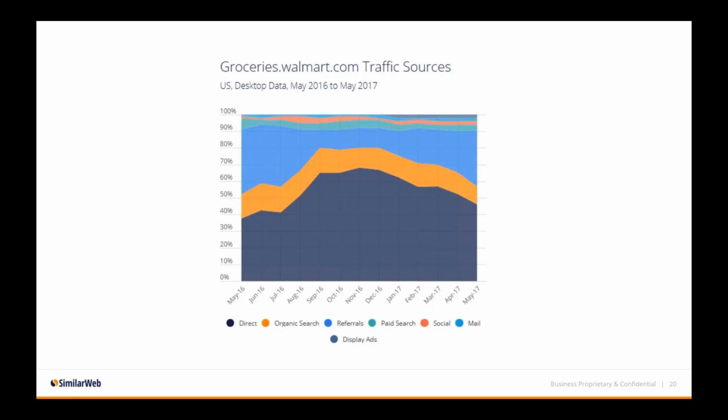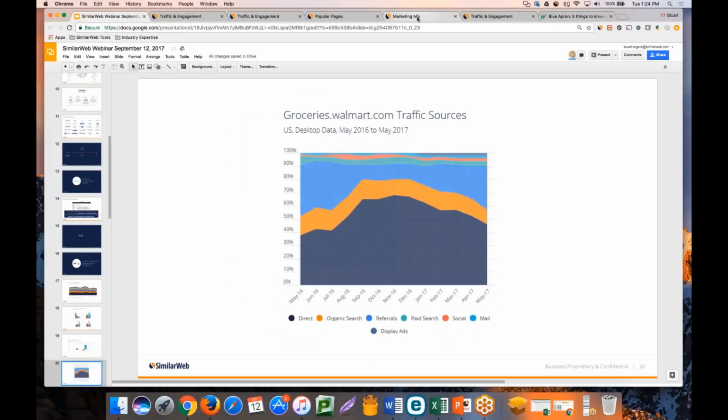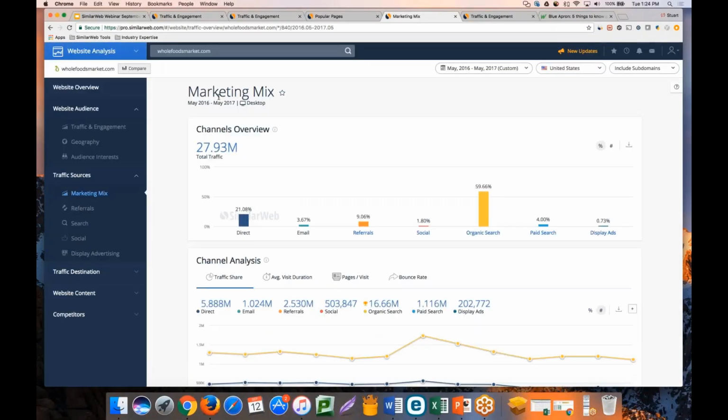While 60% of Whole Foods traffic is actually coming from organic search, it's a bit of a change from what we see in the strength there from Walmart. So we want to transition back to the Amazon target, and that is going to be looking at Whole Foods Market. As we saw that strength in direct traffic to groceries.walmart.com, we see that Whole Foods actually gets about 60% of its traffic there from organic.